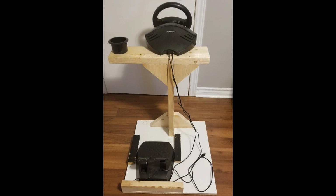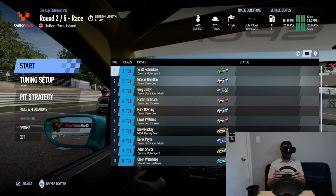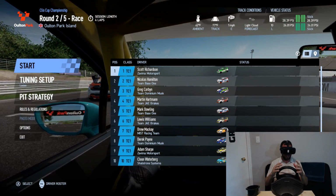Now here's the wheel setup I'm going to be using. It's a Thrustmaster T80 wheel and pedals. It's really nothing special, it's quite bare bones, but it does get the job done. And this stand is something I just put together with some scraps I found in my garage. And yes folks, that is a cup holder you see, and this is the only time I'm going to condone drinking and driving. Alright, so here we are in the car, and this is really cool. If you guys have never experienced being in a car in VR, it's pretty neat.